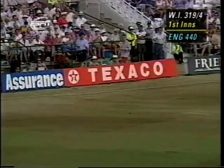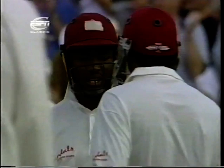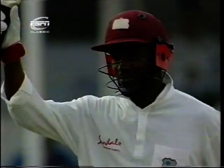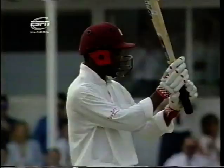That's going to find the gap yet again and take Brian Lara past the 150 mark. For the third time today, he's acknowledging the applause of the crowd and his West Indies colleagues.